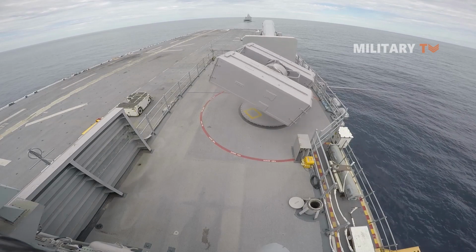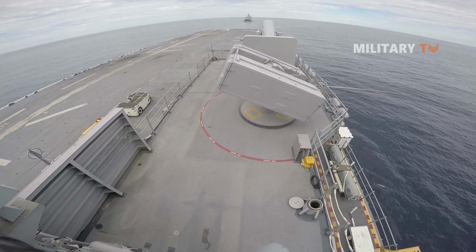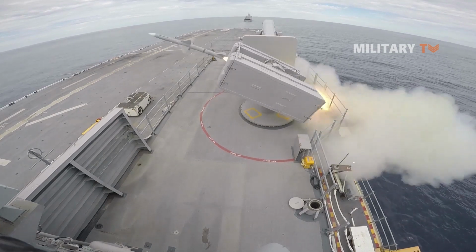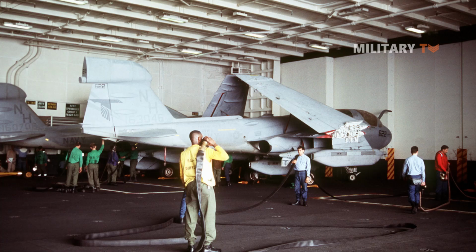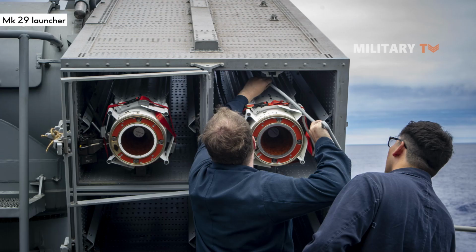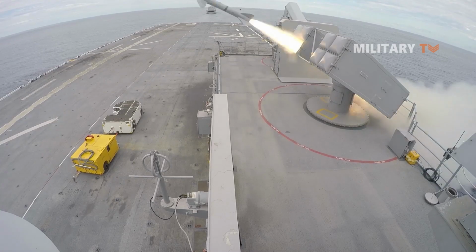Now, let's see the RIM-7 Sea Sparrow general characteristics. As you can see in this video, the RIM-7 Sea Sparrow has a cylindrical body with 4 foldable mid-body wings and 4 tail fins. The wings are hinged at a position approximately halfway down the span, with the outer sections rotating back toward the missile's fuselage, similar to how carrier-based aircraft are done. This allowed them to be stored in tighter container tubes in the new Mk-29 launcher, where they would automatically flip open when released.